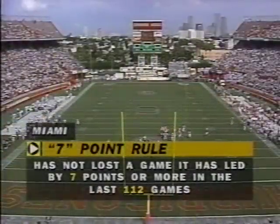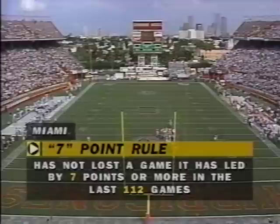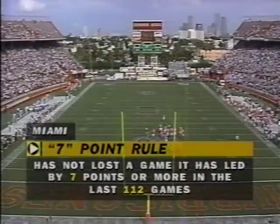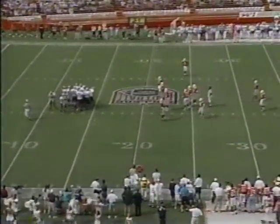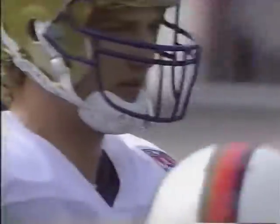Now, folks, consider just how important it was holding Miami to three and not seven. They have not lost a game. They've led by seven or more in the last 112 games. They're sitting on a three spot right now. That dates back to 1984 against Maryland in what was one of the wildest games that the Canes have ever been involved in.